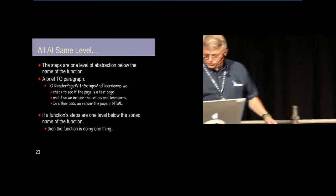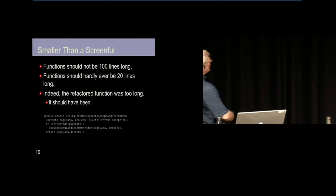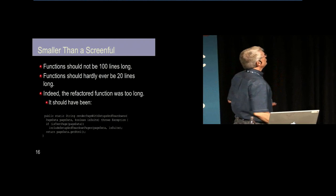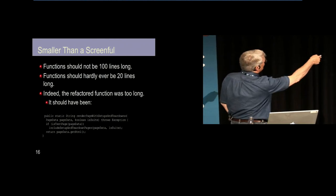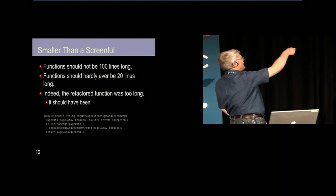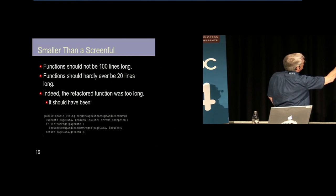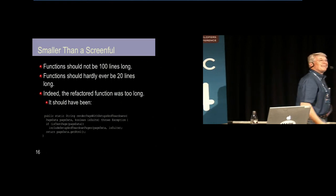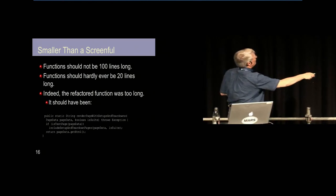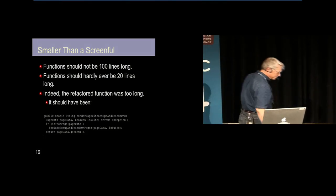There's no extractions I could do on this code. There's no way to make it smaller without just duplicating code. If I took, for example, this if statement out and extracted it as a function, the name of the function would be include setups and teardowns if test page. Doesn't add anything. So I think this is probably one thing. We have descended to a single level of abstraction.